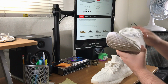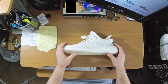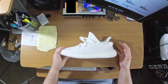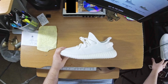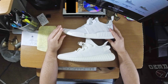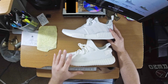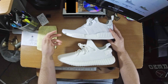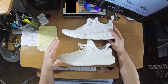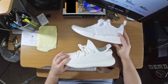But first, let's just take the NMDs and put them aside and look at the Yeezys. A lot of people say that these are a pure white, and I could see why. But looking at the triple white NMDs, which are named triple white, I would say the Yeezys are a bit more of an off-white. They're not a pure white like the NMDs are. And I have seen the Ultra Boosts in person. I did not buy them, but those are definitely a more pure white as well. The Yeezys here are just slightly off-white, I would say.